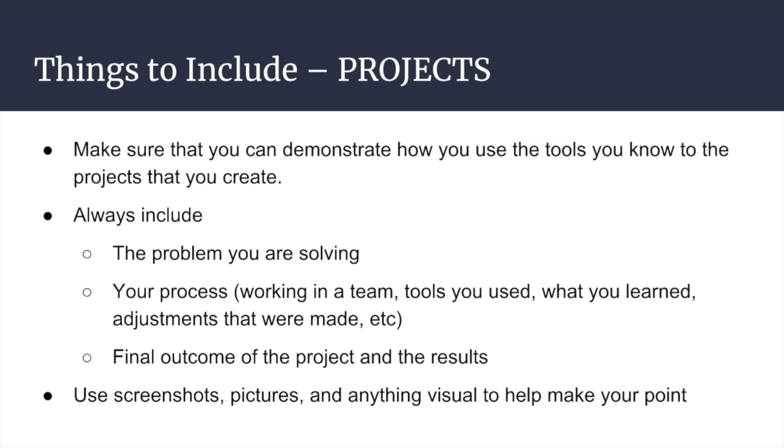Things that you should always include, and I think I'm going to emphasize these ones, is include how you got from point A to point B. Starting off with the problem, let them know what problem you're solving, show them your process, how you work with a team, different types of tools that you used, how you learned from different situations, the adjustments that you had to make. There are so many steps that go into making your project, and they want to see how you got from point A to point B. So that middle part is very important.